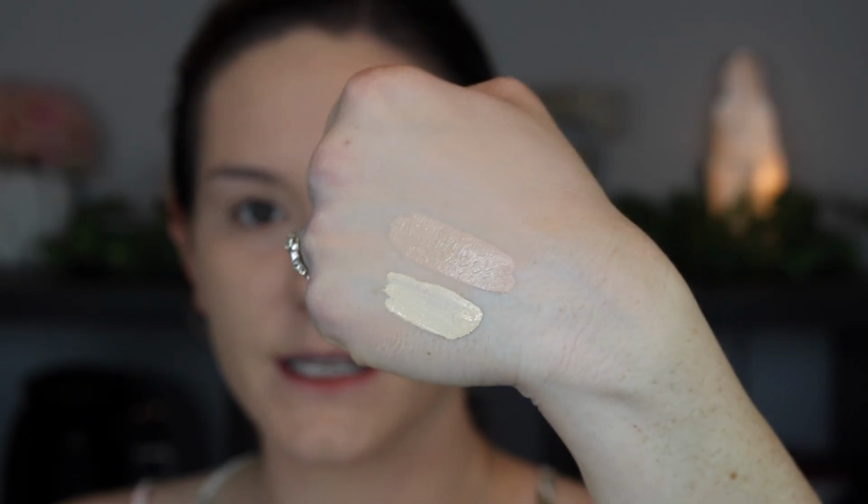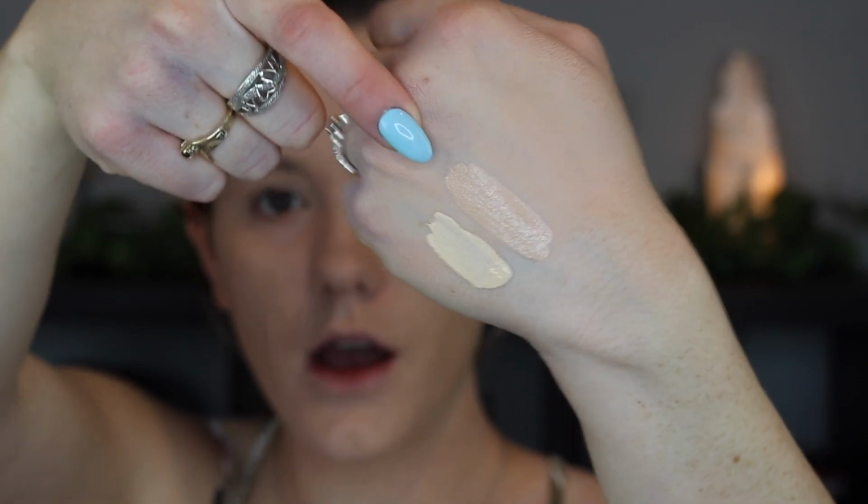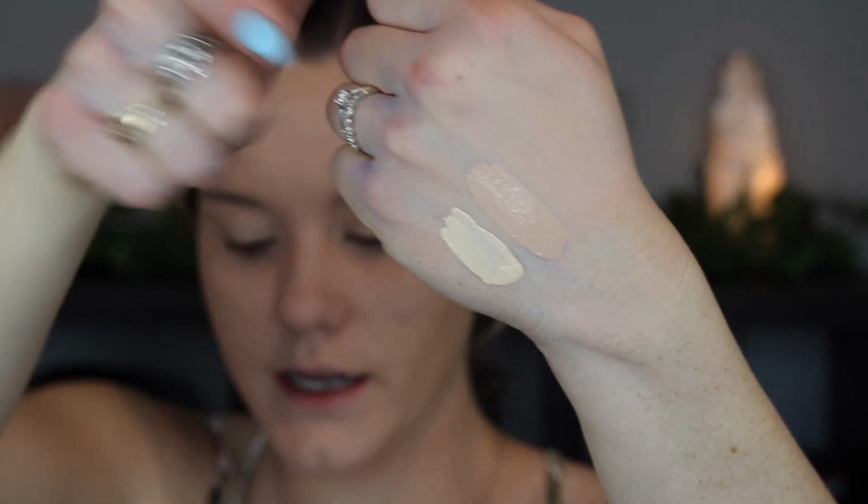So these are the formulas laid on my hand. First thing I do notice is you can see the sheen coming off of the Dior one right here, which is the darker one by the way. That is the shade 1C. The Lawless one is the shade Cloud.